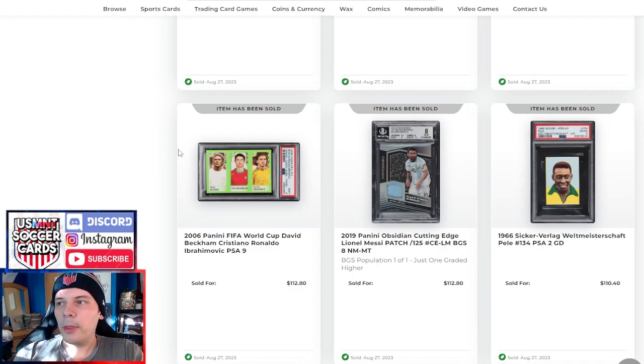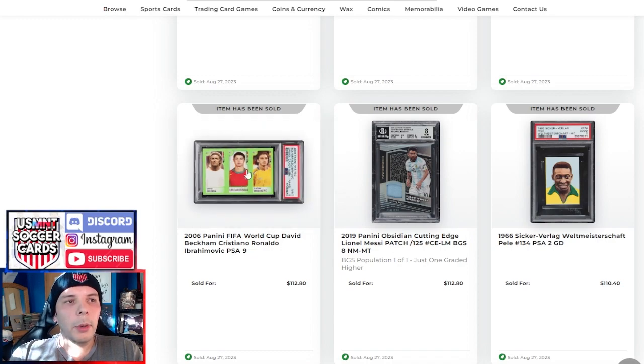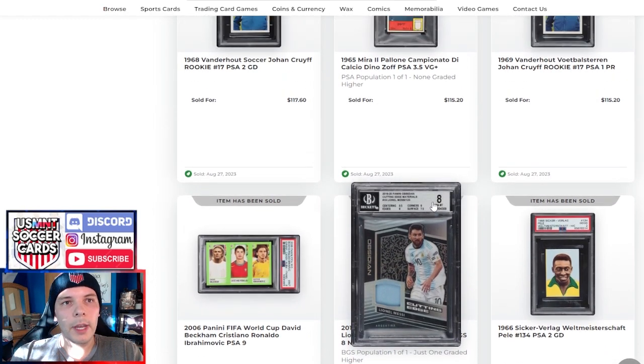That's why I like whenever the Messi, Haaland, Ronaldo auto came out, the 1 of 1, everyone's freaking out. It's not really that great of a card. In reality, I just don't see it. Obviously, to a niche collector, it can be cool. I can see the value, but at the same time, it's very hard to hit mainstream with that.